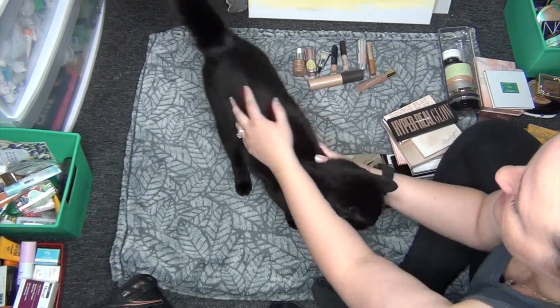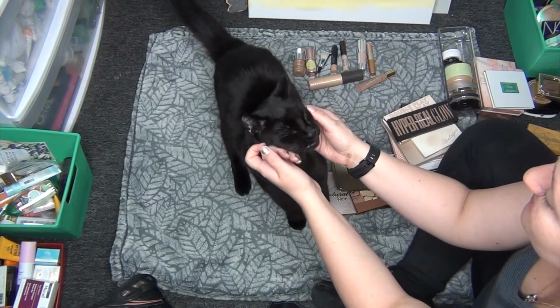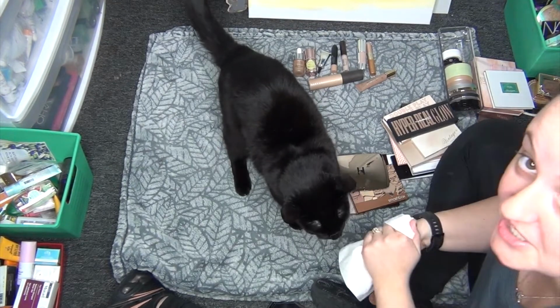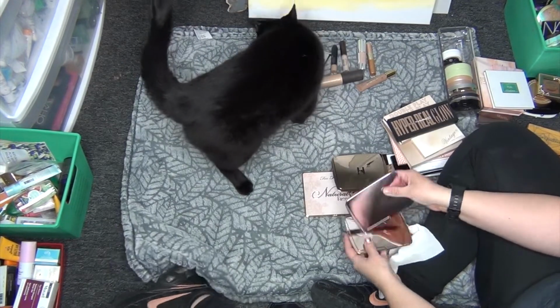Mantis, you are just something else. Here, you want some highlighter on you? It's a good kitty. Oh my god, you totally have highlighter all over you. He is the star of the show, just so you guys know. Huh. I didn't realize he was even in here when I closed the door, but whatever.